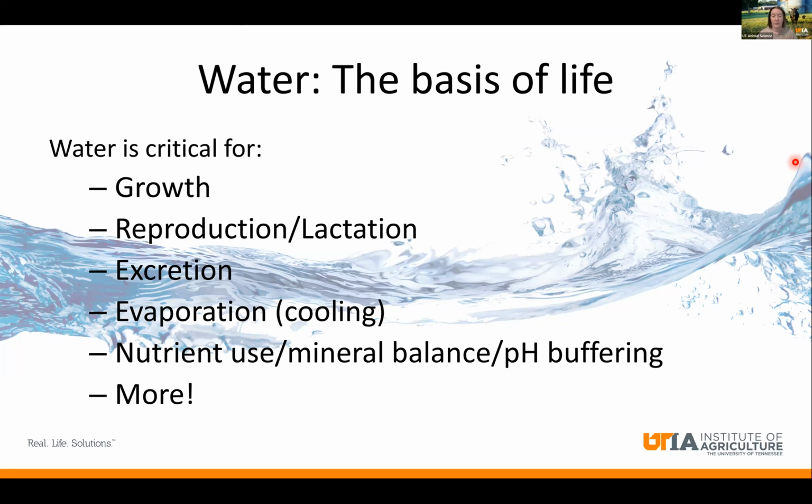Water affects nutrient use and mineral balance and pH buffering. So all those parts and pieces that go into the bloodstream, and how nutrients are broken down in the rumen and how they're absorbed and transferred. Again, all of those little metabolic processes cannot take place without the help of water driving them. So it really just is critical for a great deal of life, right? And all of the things that go into nutrition.